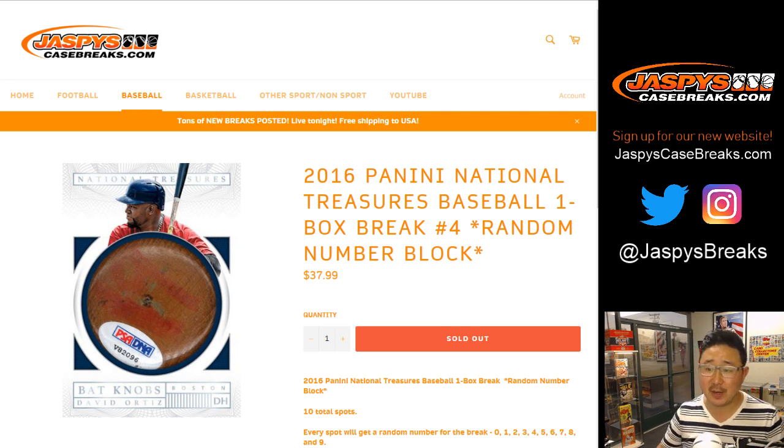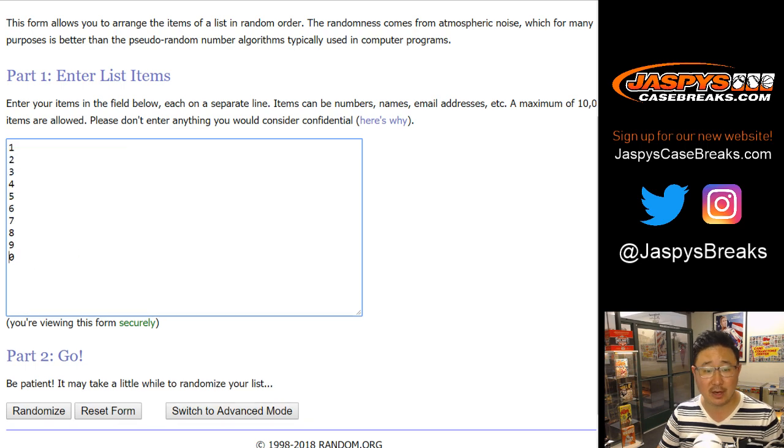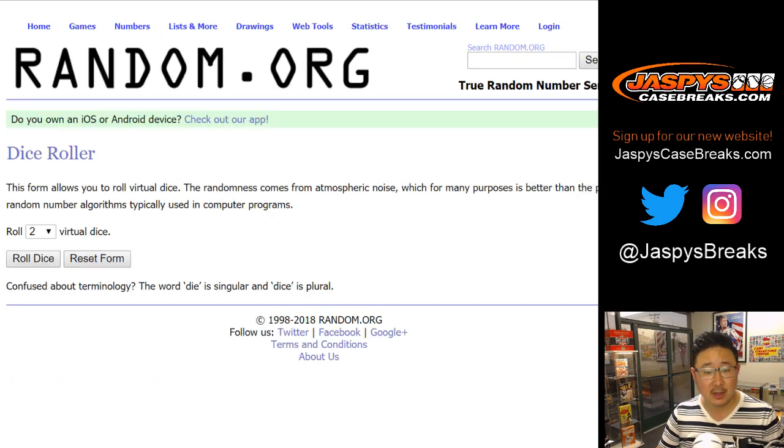Panini National Treasures Baseball Random Number Block Break Number 4. Thank you to these good people here. Thank you, thank you, thank you. And the numbers, of course. Let's randomize each list.